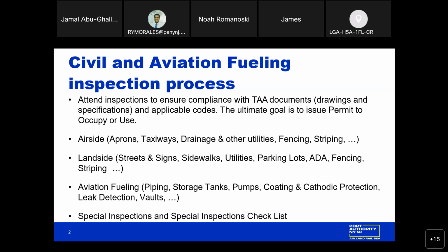They attend these inspections to ensure compliance with all the TAA documents, including the drawings and specifications and applicable codes. This is something that REO, at the forefront, is also making sure of before we get to this point. As we've mentioned before, the ultimate goal is the issuance of a permit to occupy. That's the final permit. However, there will be milestone or phased occupancies that you'll be requesting at some point throughout the construction that will go through the same process.